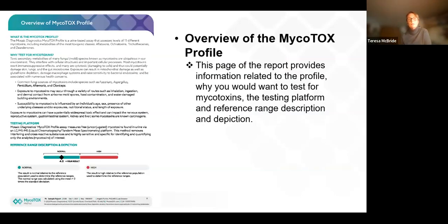And then continuing to go through the pages of the report, the remainder of the report is focused more on providing educational information about the report itself, and detail information about each mycotoxin. So this page is an overview of the report. It goes through what is the mycotoxin profile, a brief description, why would you care about testing for mycotoxins, a little bit about the testing platform, and a description of the reference range and how that relates to how the results are depicted on the report. So we're really finding that this page is super helpful for patient education, helping them understand the importance of testing for mycotoxin exposure.